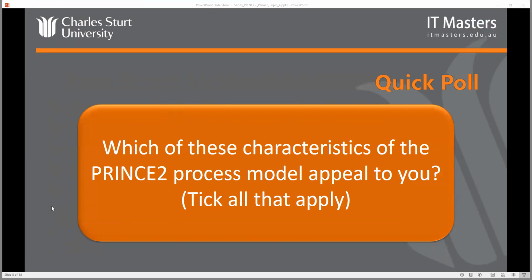How long you've got. Right, so we're sharing those results now. As I said, 60% clear accountability involvement. And the emphasis on tailoring second in there. I'll stop sharing now.